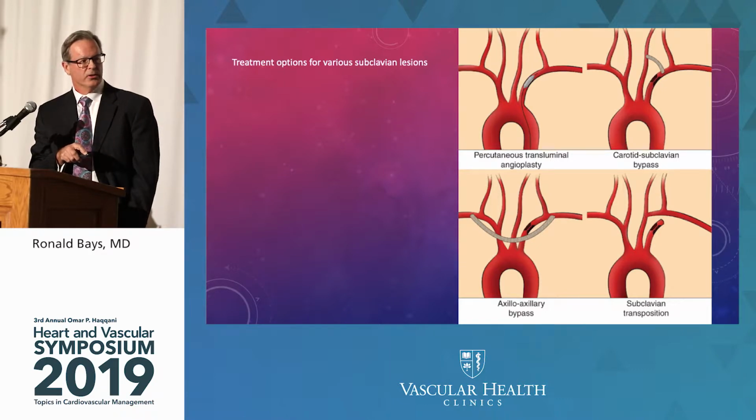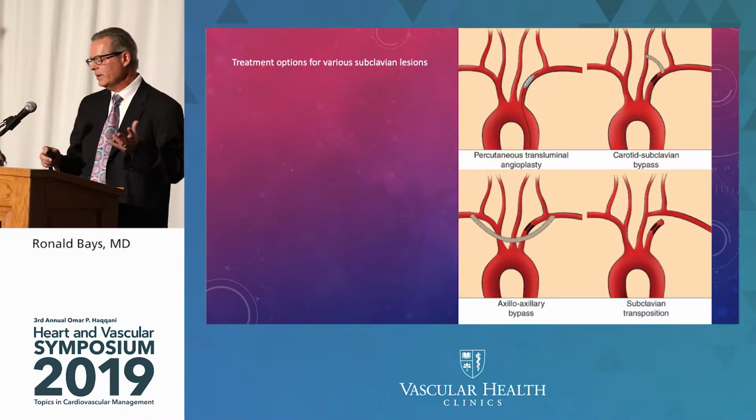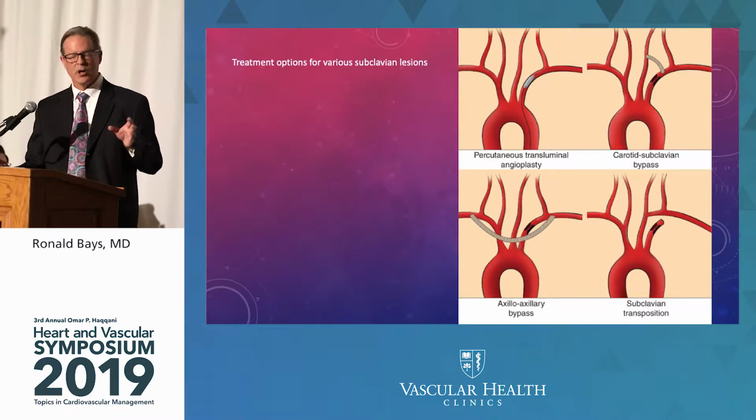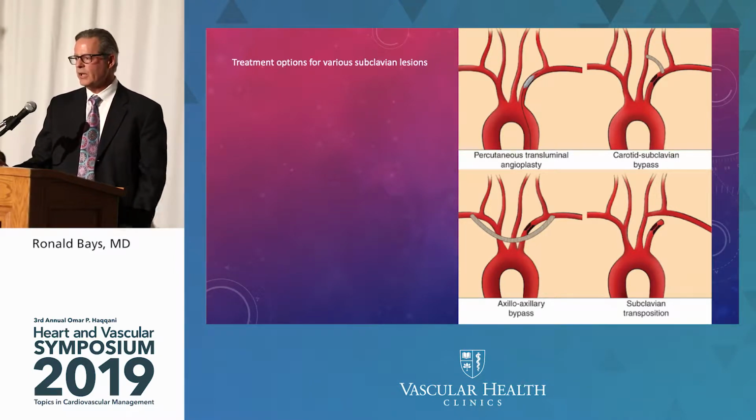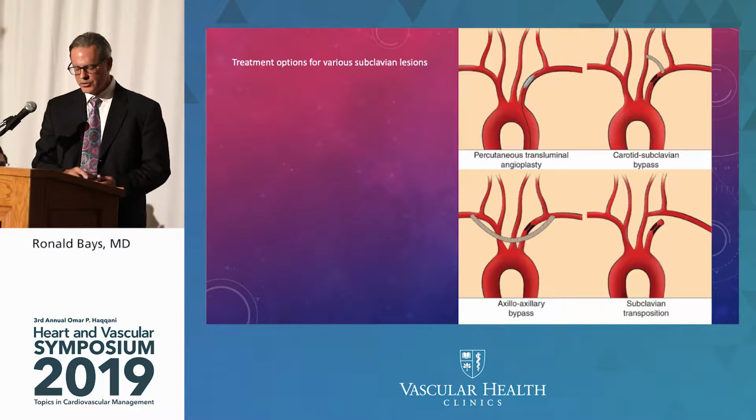And then here is a carotid subclavian transposition where, instead of using a bypass graft, you can ligate the proximal subclavian artery and swing it up and sew it directly into the common carotid artery. I've only done that a few times. It's a little bit difficult to get that far proximal on the subclavian artery, and the anatomy is such that you risk sometimes some injuries to some other structures.